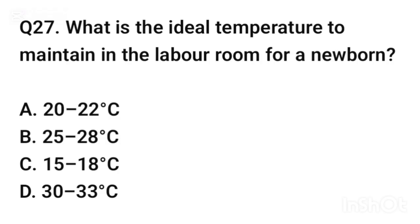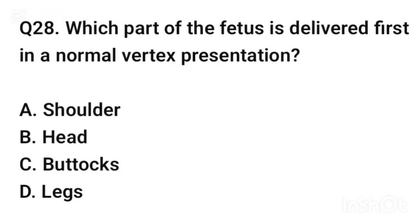Question number 27. What is the ideal temperature to maintain in the labor room for the newborn? The correct answer is option B, 25 to 28 degrees centigrade. Question number 28. Which part of the fetus is delivered first in a normal vertex presentation? The correct answer is option B, head.